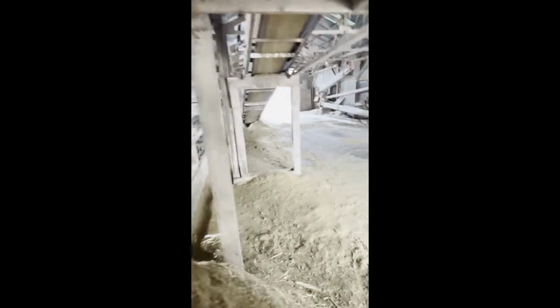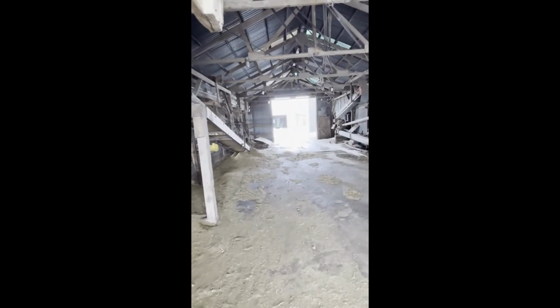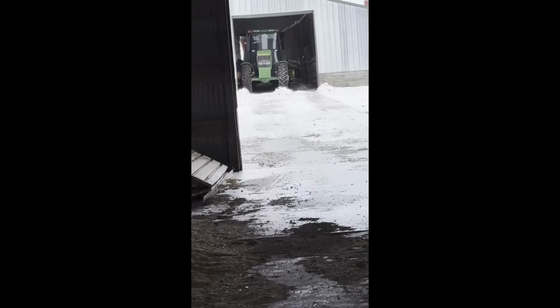And I'll show you, he's just finishing up with his cattle, where we just got a drive-through barn that you can feed your cattle with. Like I said, he should be heading this way soon, so.